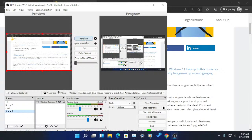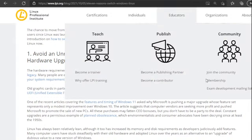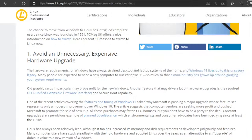Okay, we're going to run through this article here. I don't quite agree with this article. This is from the Linux Professional Institute, and we'll go through this one by one. Alright, looks good in OBS. This is 11 reasons to switch from Windows to Linux. I think it's the opposite, but let's take a look at this.